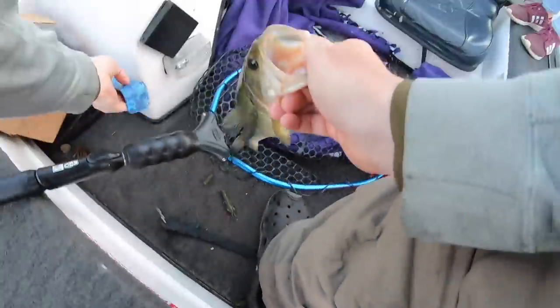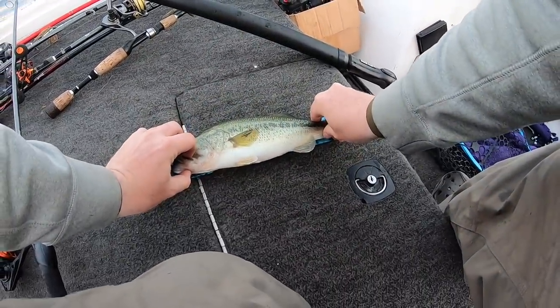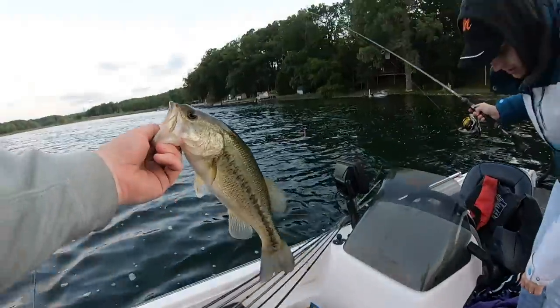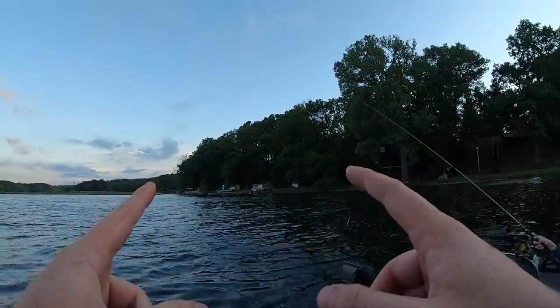I think that this one's gonna be a little short, Court. I think that too. But we'll check him. It's a long and skinny looking one. Yeah, he's about 13 and a half inches. So like I said, we are looking for 14 inches right there. That's Courtney's biggest one of the day, but I have one little line burner that we have in the box right now.